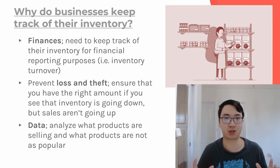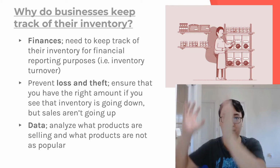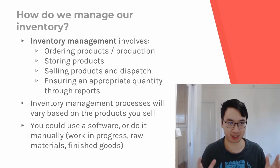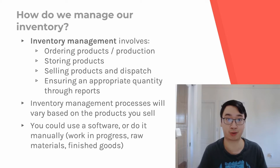The more inventory you keep on hand, the more cash you're going to need to spend to hold those inventory levels. So keep an eye on that when you manage your inventory. When you manage inventory for your business, you're going to want to keep an eye on ordering products, storing products, where you're storing your products, how you sell and dispatch your products, and ensure that you have an appropriate quantity to sell to consumers.